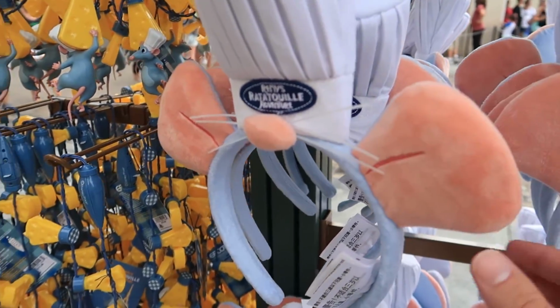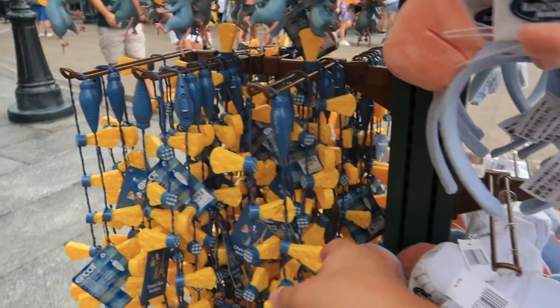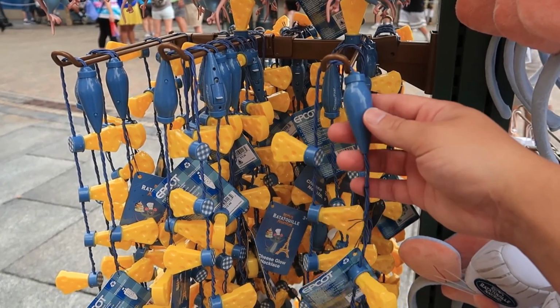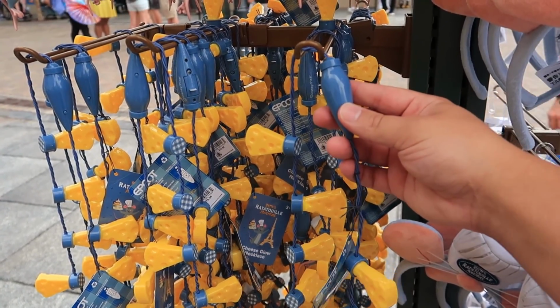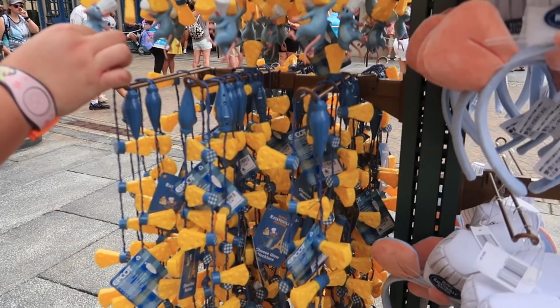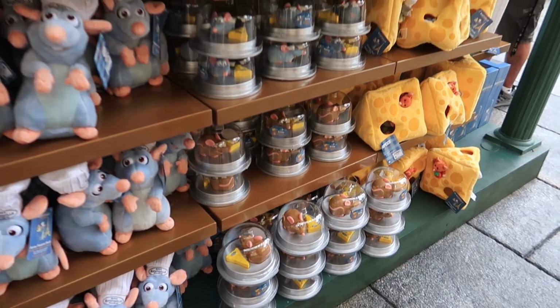They even have little whiskers. These are kind of cute for the evening. They're lighting up. Yeah, I was turning it off, so when someone buys it, it doesn't die. Like this one, you know?